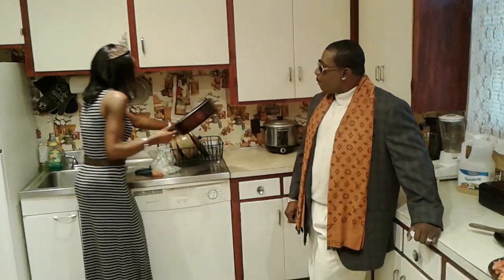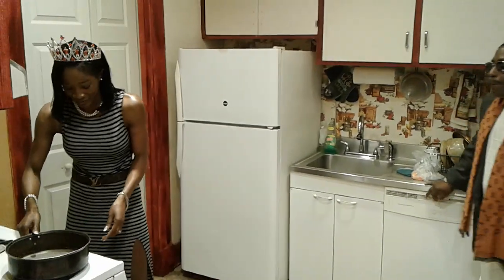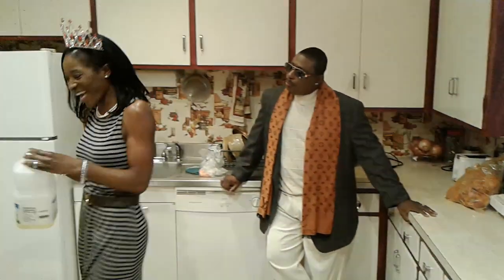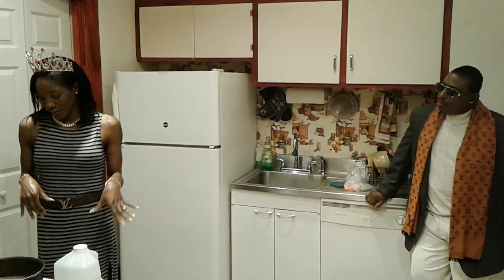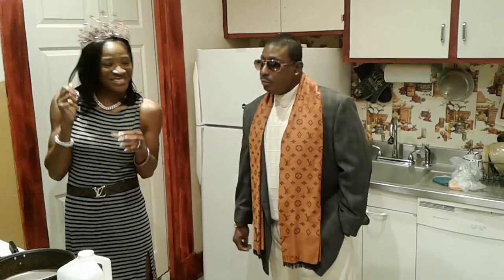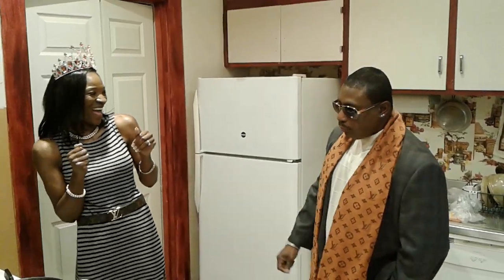And I'm going to put my pot here, and on my stove I'm putting it on high. You want to wait until the pot gets warm before you put the oil in? Yeah, because I have a little dripping of water in here, so I don't want it to pop up in my face and burn. I'm going to protect myself, you know.